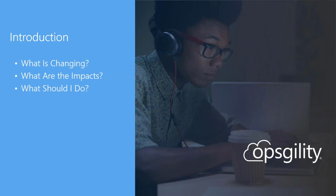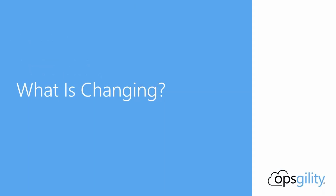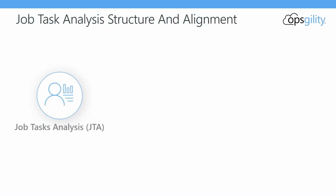I want to cover what is and what isn't changing as a part of the announcements Microsoft have made, what the impacts are to all of us as learners and Azure practitioners who take exams related to Azure, and what your next steps can potentially be based on some of these announcements. So let's start with what is and isn't changing within the current set of exams and certifications. I want to start with what isn't changing and then get into some of the material changes.